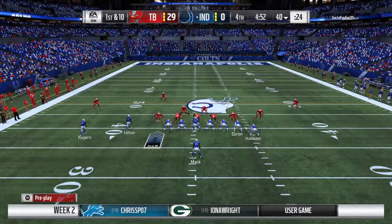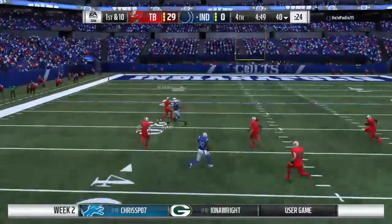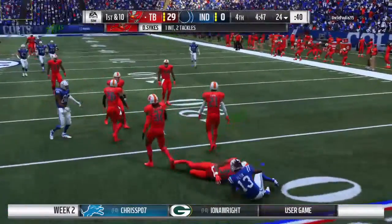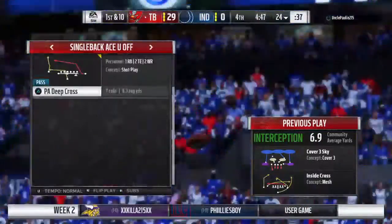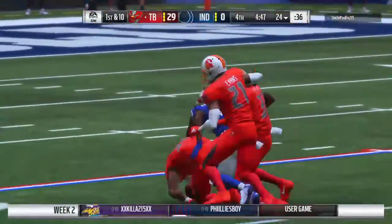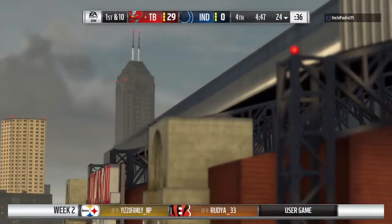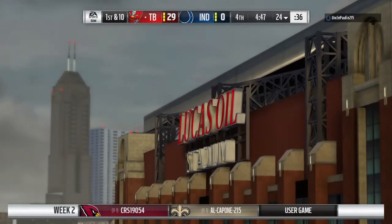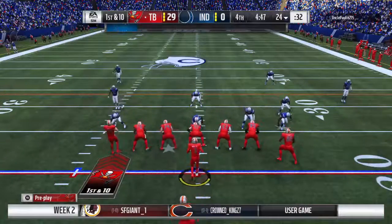Following the fumble recovery, here's Locke. He sets to fire into double coverage, and it's intercepted. Picked off at the 24. And they have the football and will take over at the 24-yard line. Winston and the Bucs take over now, 1st and 10 at their own 24.